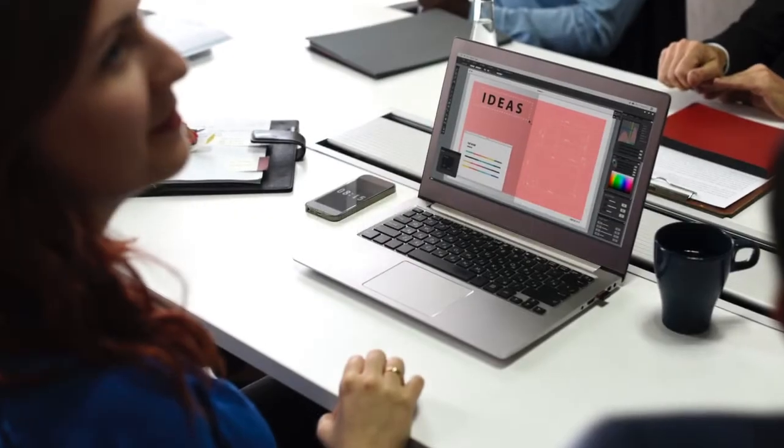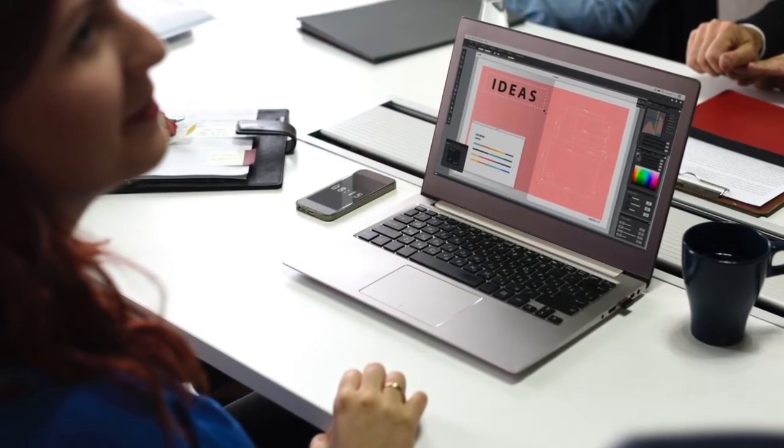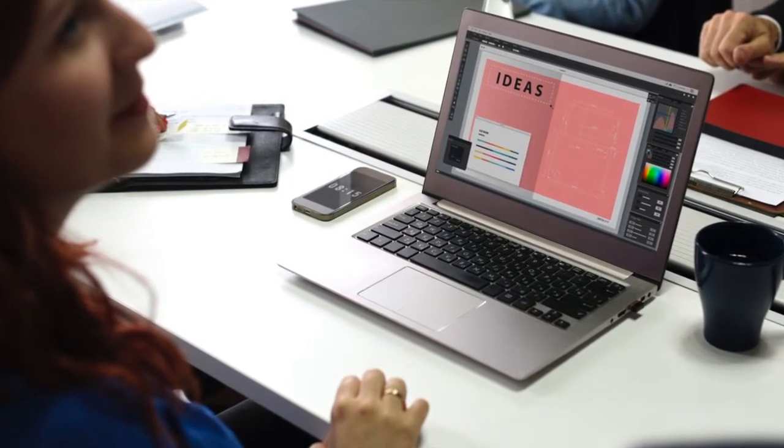A great UI design can make or break a great wireframe. If the imagery is not right for the style or does not match the content, then the website will not be as effective. UX and UI need to work in sync.